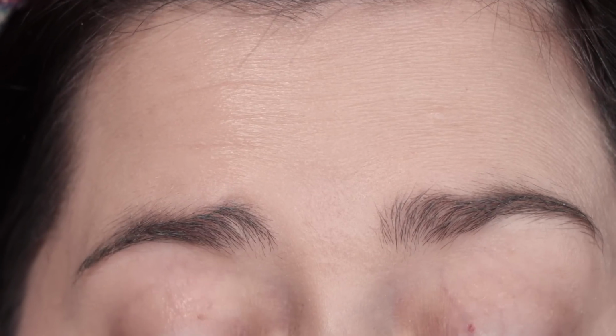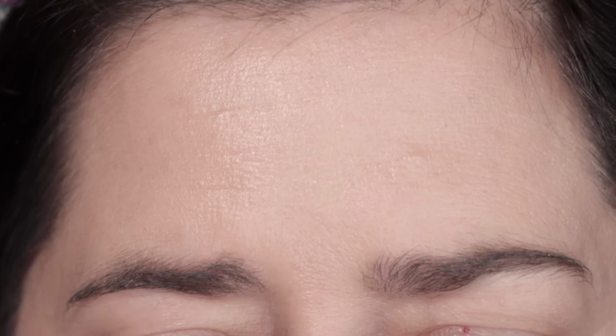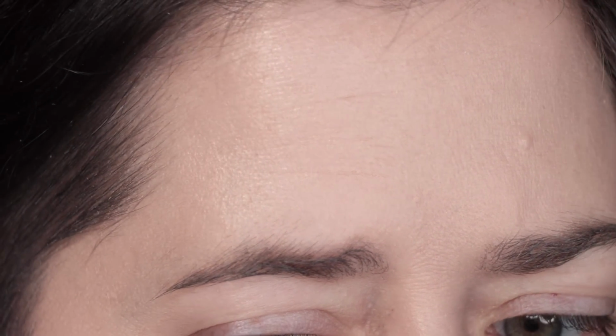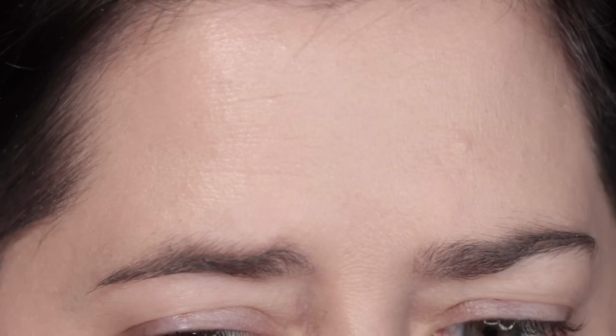That's kind of impressive. It's not clinging to any dry skin between my eyebrows. It looks smooth on my forehead. Nothing appears to be settling anywhere at this point. We'll see how that goes. It's almost too dewy. We're going to have to see if this settles down as I get the rest of my makeup on, because it is quite dewy. We'll see if it dries down.